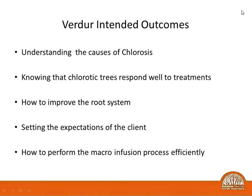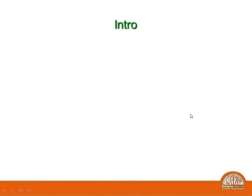The intended outcomes from this presentation are, we want to understand what are the causes of chlorosis and how well they respond to treatments. And again, very similar to the bacterial leaf scorch protocol, we want to improve the root system because chlorosis is not just created by a soil pH problem. It's basically a combination of the root system plus nutrient levels in the soil and missing nutrients as well. And then also we're going to talk about how to perform the infusion process efficiently.